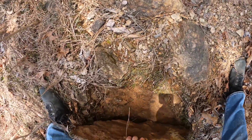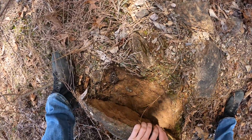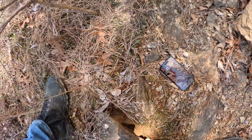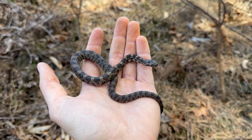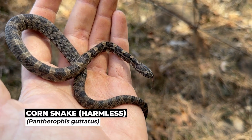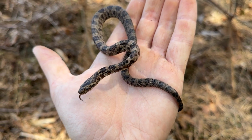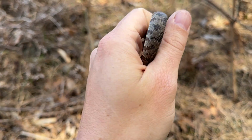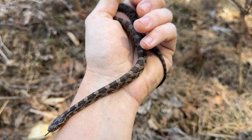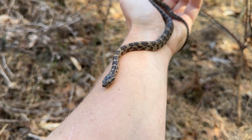Oh, a corn. I thought that was a mole king for a second. Look at that thing. Do I know how to pick them? You do know how to pick them. Well, that's one of the most brown corn snakes I think I've ever seen. I really did not even know what I was looking at for a moment because he's just so nondescript. But if we were to flip him over, you can see that characteristic corn belly that they're named after because it looks like maize.